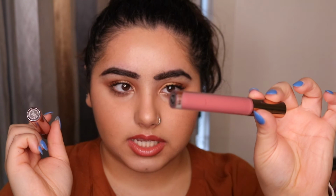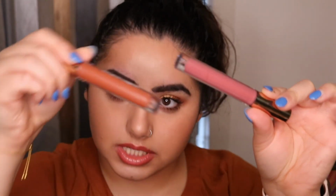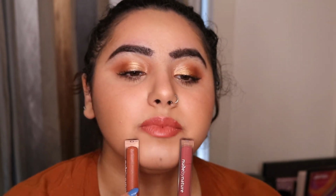And then I have 2 glosses. One's in Dusk and one's in Spice. I believe they're both Moisture Infusion lip glosses. One is a creamy texture and one is a shimmery texture. But I think they're both my vibe, they both suit me. But I think this will suit my eyes and my shirt more. Not that anyone's going to see it because I am going to be wearing a mask, but for the sake of the video, I'm going to go in with the Spice shade.